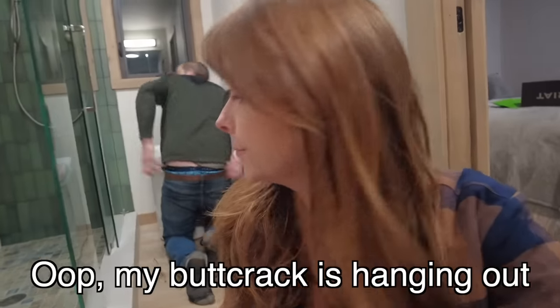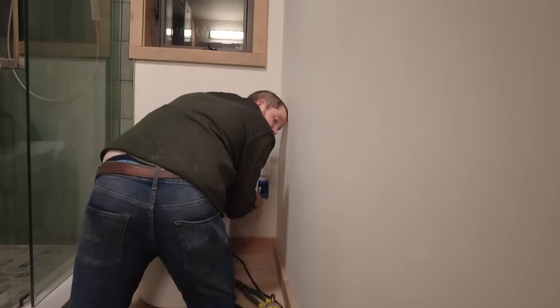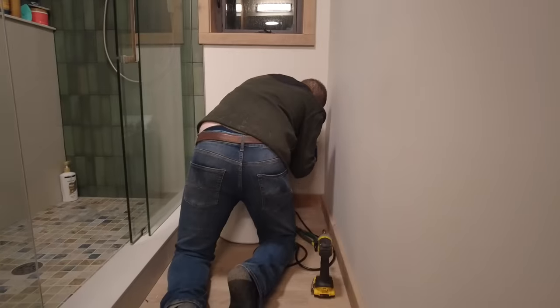My butt crack is hanging out. I have a plumber's crack. While you're electrician. But I'm electricianing. I've hunched over toilets doing work lots of times, but I've never done electrical work hunched over a toilet. At least it's a new toilet.